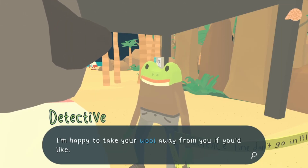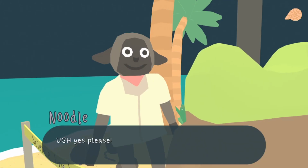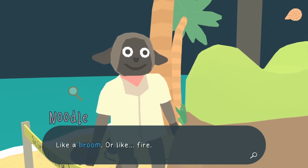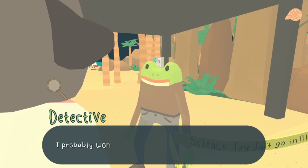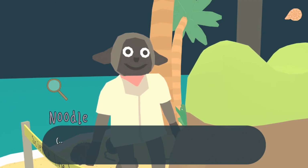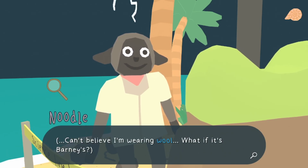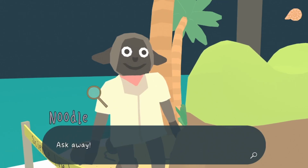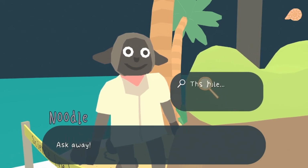I'm happy to take your wool away from you if you'd like. I mean, your own wool, but you should. Yes, please, but you need something to clean it up with. Like, broom, or, like, fire. Oh, okay. Probably won't use fire. Okay. I can't believe I'm wearing wool. What if it's Barney's? A cousin named Barney? Mind if I ask more questions? Let's go away. It's wool.